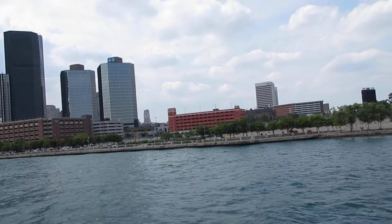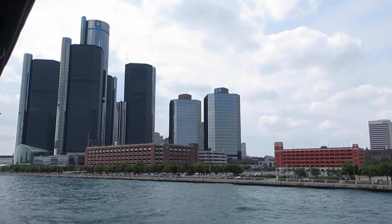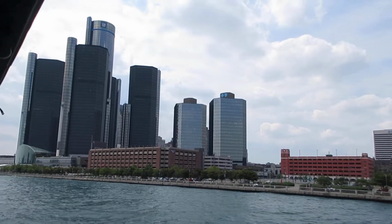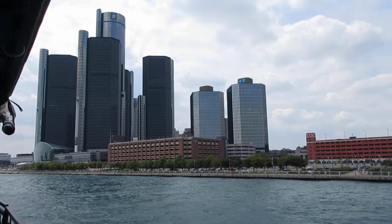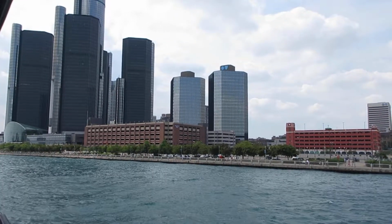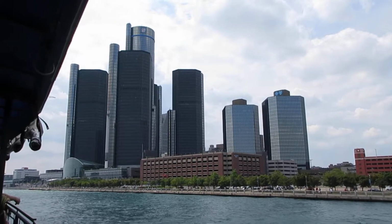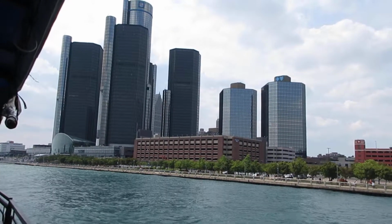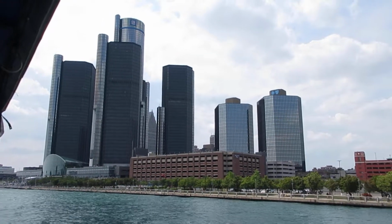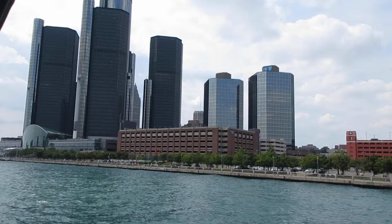And now we are approaching the big one, the Renaissance Center, conceived by Henry Ford II and financed primarily by the Ford Motor Company. Construction started on the Renaissance Center in 1973 and was completed in 1977, with 5 towers followed later by 2 smaller towers. Construction of the building was commissioned by former Mayor Coleman Young, and in its first year, it generated over $1 billion in economic growth for downtown Detroit.